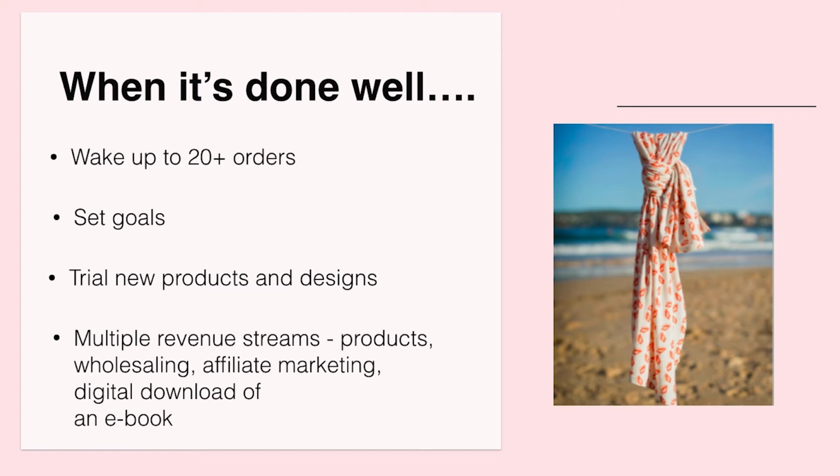You could run online courses. You could focus your efforts on wholesaling, or if wholesaling wasn't working well for you, you could look at the cost per unit and items, and create special deals or packages for your wholesalers. So once you've got multiple revenue streams, it can be highly, highly successful.